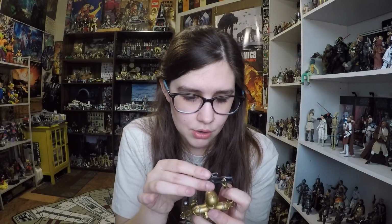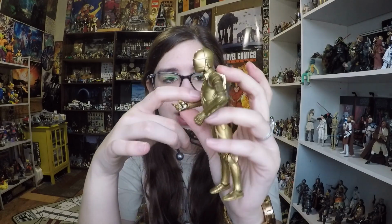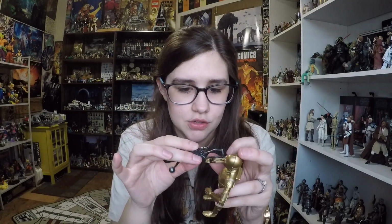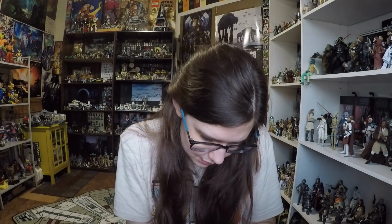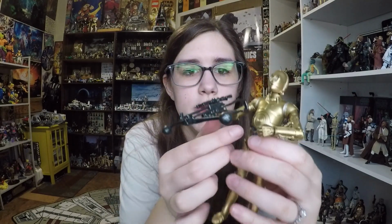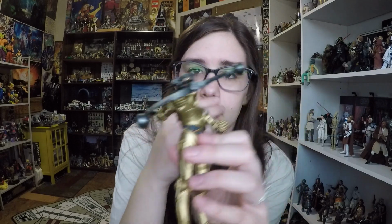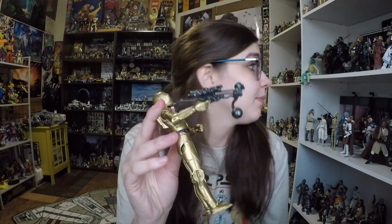Let's see if we can get him to use the bowcaster. Maybe not. His little spot right here, this little piston thing, might actually keep him from grabbing onto the holster. That would be a really bad design flaw in my opinion. Let me just play with it. Okay, yeah, we can get C-3PO to hold Chewbacca's bowcaster with his finger in the trigger. It does stretch out his finger a little bit. It's naturally a little bit more curved. When you try to put it in the hole, it does pull it forward a little bit, but he can hold it. So that is a plus.